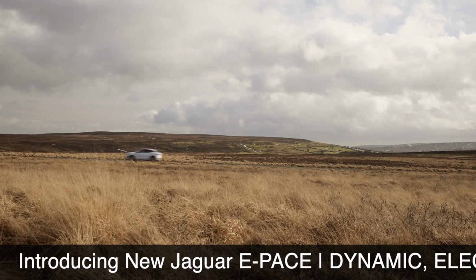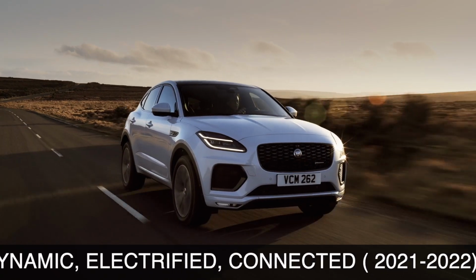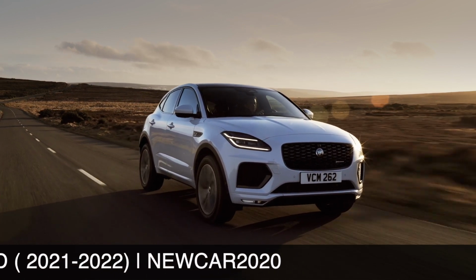A compact performance SUV that's spacious, practical, and connected. The new E-Pace from Jaguar.